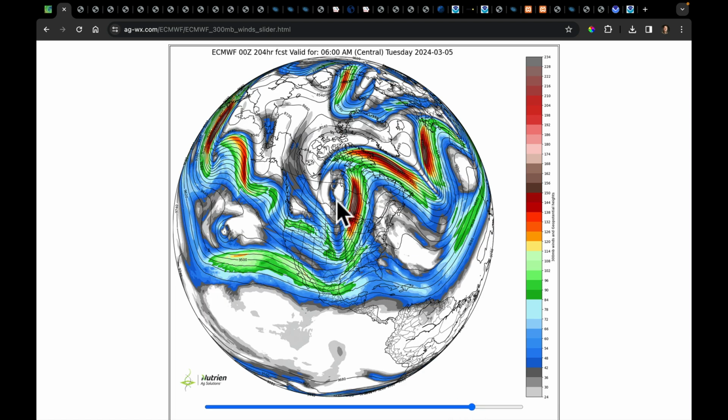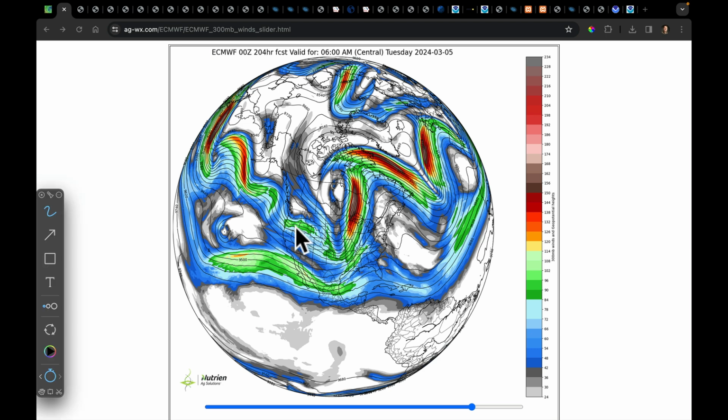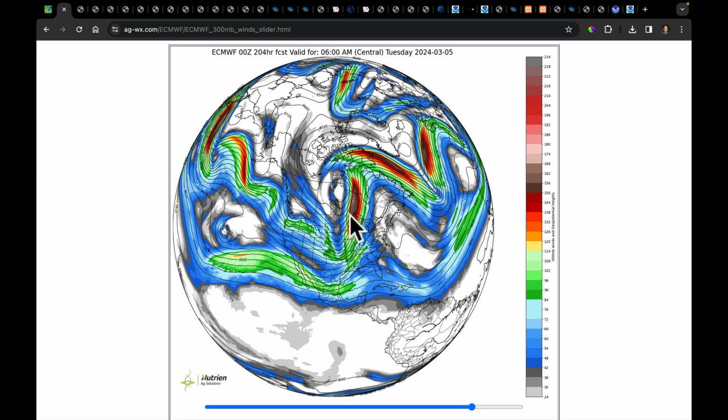So see that? The previous one went from here to here in a day and a half. This one takes 4 days to go from here to there. So the orientation of the wave, the speed coming around the base of the jet, and whether or not the jet is digging or lifting all determine how fast the system's going to go. And that is just the next 2. Actually, there's 3 in there, but this is the second big one.